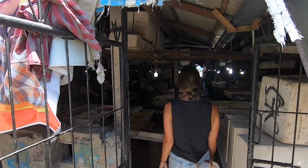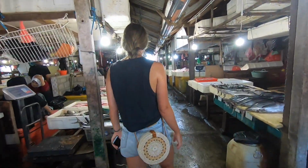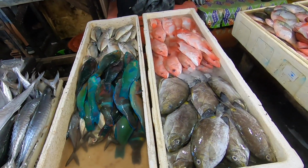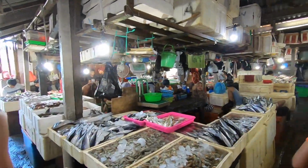It's really pretty, but it just means that we can't put the drone up so close to the airport. That is a no-no. Just gonna go into the Jimbaran Fish Market. I saw those who were snorkeling. So you can pretty much find any type of fish that you want here, by the looks of it. This place is huge.